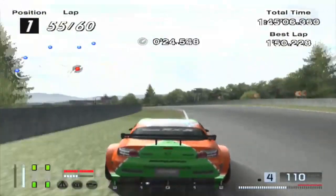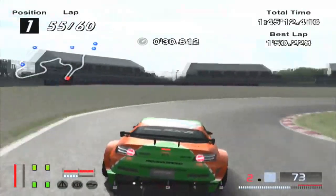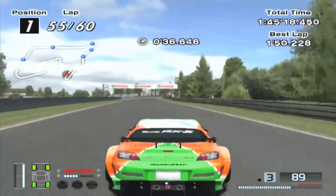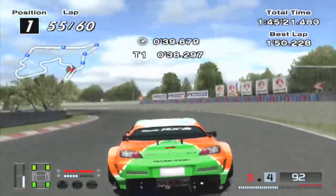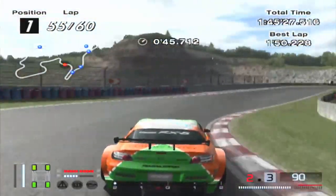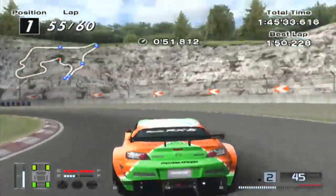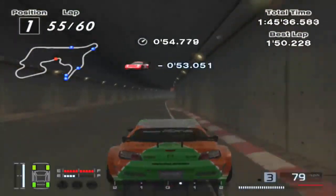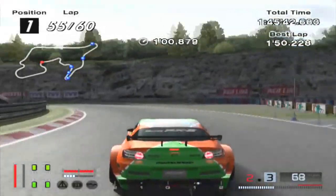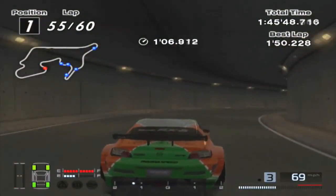Okay, car, understeer. Hello. Car, you're being bad on this lap. All your fault. Totally not the driver's. Never my fault. Of course not. Blasphemy.